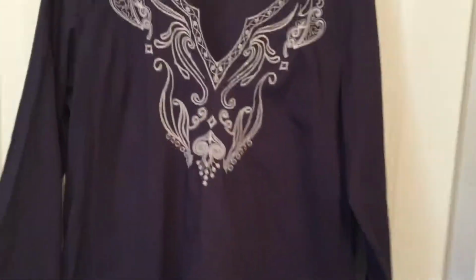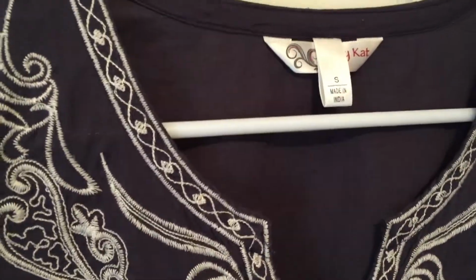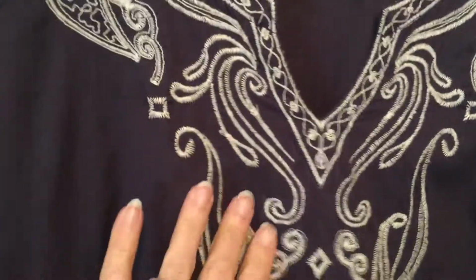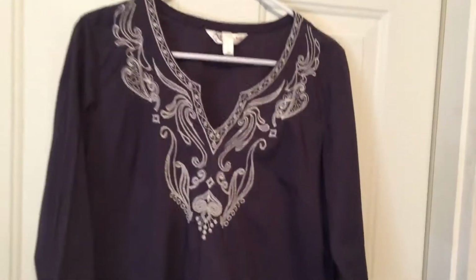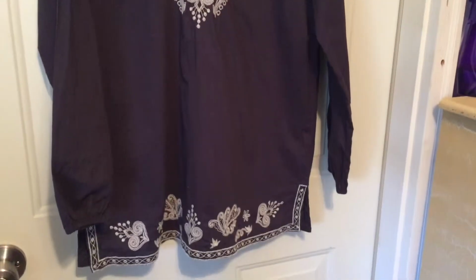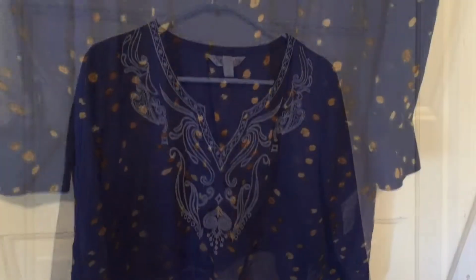I love this. I think it is so cute. It's one of those items that doesn't have a big name brand. It's Crazy Cat, but it's 100% cotton. It's got this pretty embroidery. It's got this nice little tunic style. Perfect for summer. The elastic sleeves. Maybe a cute little bathing suit cover up. And so this, like I said, is one of those things, it's not a name brand, but it's super cute. And I'm excited about it.